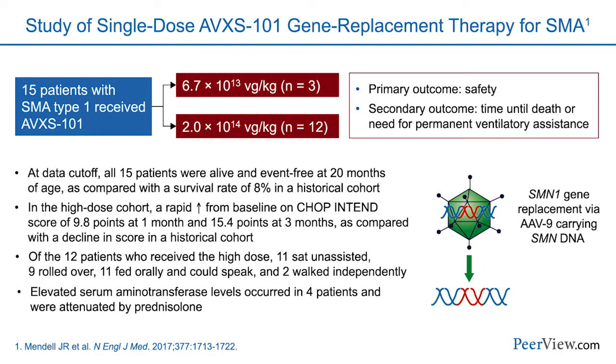This has led to a lot of excitement, and additional trials are being planned, both for infantile-onset spinal muscular atrophy with intravenous administration, as well as with toddler-aged children who are sitters who will be treated with intrathecal gene replacement.